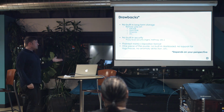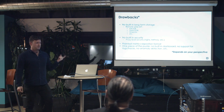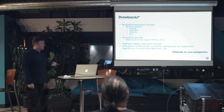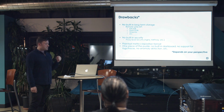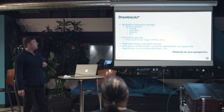So some of the drawbacks of Prometheus, and of course I put the asterisk because drawbacks really depend on your perspective, and some of the so-called drawbacks are actually a product of very conscious decision-making on their part. So there's no built-in long-term storage. It's not designed for that. It's not built around that principle.